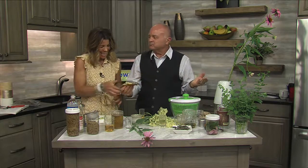But again, how neat is that, to get an elderflower fritter? You can just dip it in the batter and then eat it. When you fry anything, it's good. Stay tuned. There's more to come here on Iowa Live.